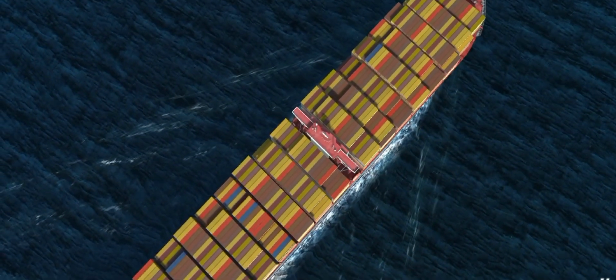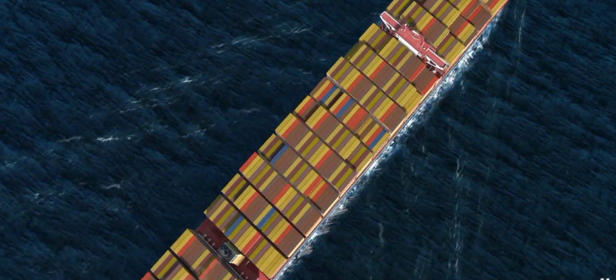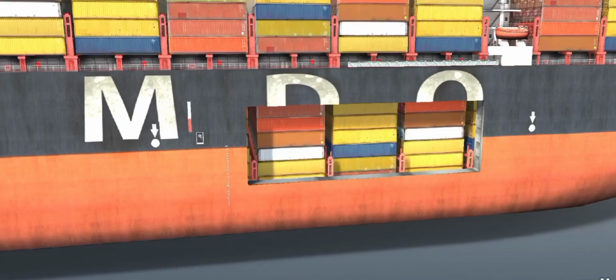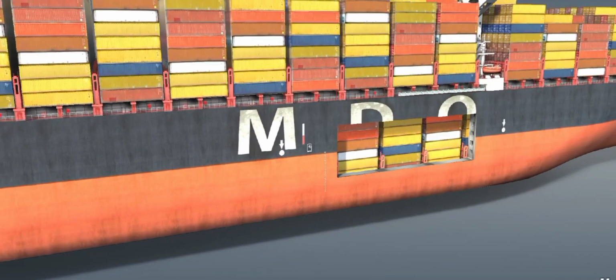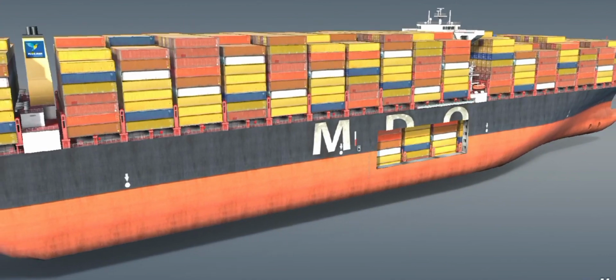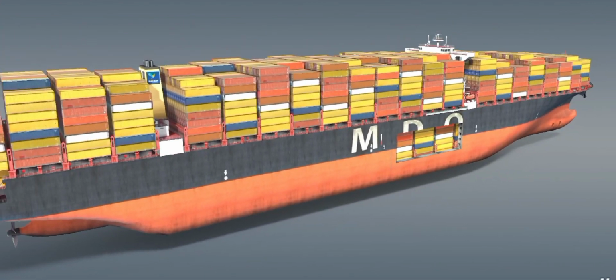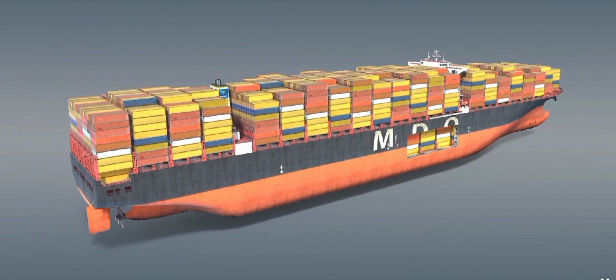The most important considerations in the design of the hull are to provide balance and safety, and to maximize cargo capacity. Their most impressive feature is the size of the cargo space and the deck. In the 1970s, ships could already carry 2,000 to 3,000 containers, and this number has continued to increase. Today's ships can carry up to 20,000 containers.